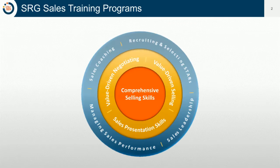Salespeople work on questioning and active listening skills to identify priorities, presenting value, managing feedback, and gaining commitment. And then we surround that with a layer of more advanced offerings related to advanced negotiation techniques, advanced value selling techniques, and advanced presentation skills. And then one of the fastest growing parts of our business is this very outer ring, which is really our sales management track. It's actually captured now in book form in a new book called The High Impact Sales Manager.